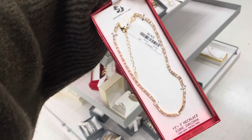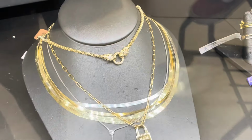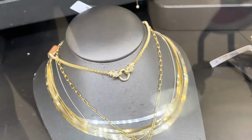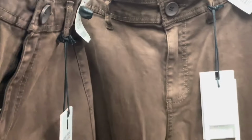$16.99. This is a necklace. These are super cute. Oh, look. You can tell it has a dragon with that one. These are really cute. $24.99. Brown pants. All right, girlies, so they had so much Christmas stuff. It's insane how much Christmas stuff they have already. It's only October, but super excited to see everything.